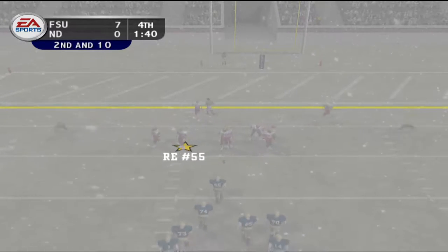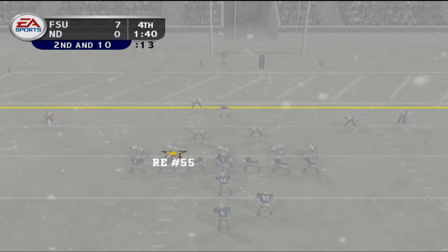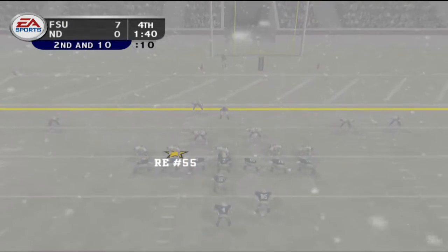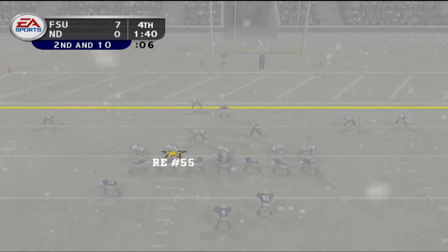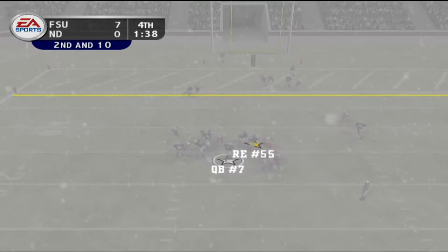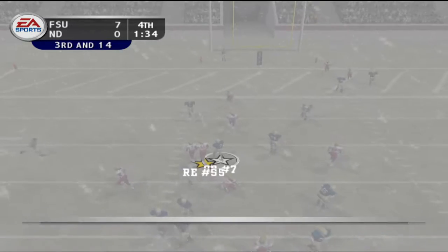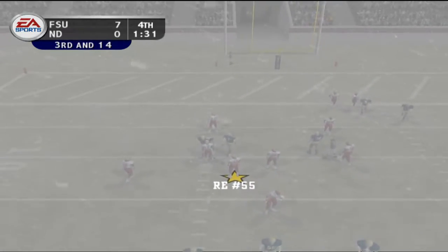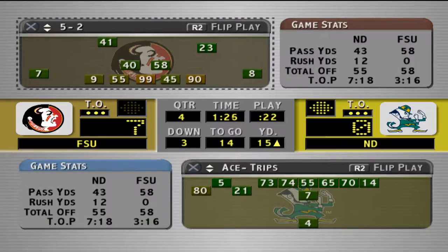So it's second and 10. This is the 11th play of this drive. The Irish line up in the power I formation. Back to pass. He steps up. He's under pressure. And down he goes. Boy, they got some major heat on the quarterback that time. Well, that's the whole goal of the defense. They're going to attack him by bringing multiple looks and blitzing from the linebackers and the secondary to try to confuse him.